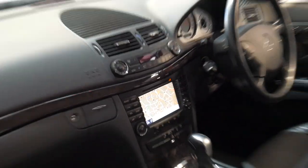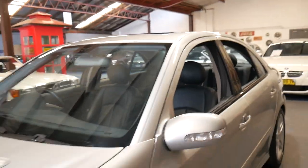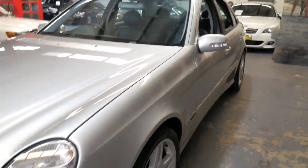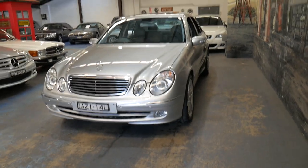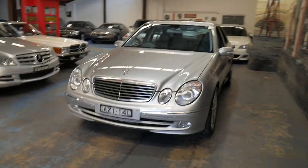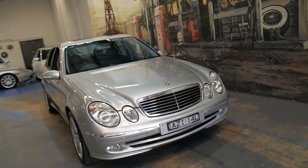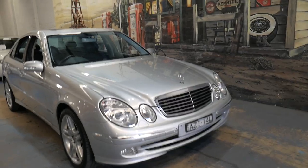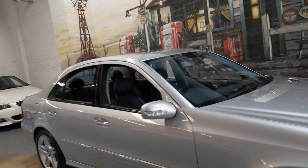Surprisingly, if driven sensibly, there's not much difference really between a 3.2-litre six-cylinder and the 5-litre V8. And on the freeway, you could probably even get a better fuel consumption than a six-cylinder. It's reliable, surprisingly economical, it's got low kilometres, it's been in Sydney its whole life, we know the ownership history.